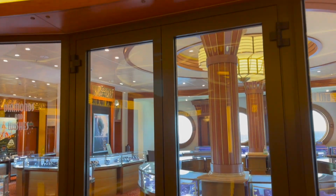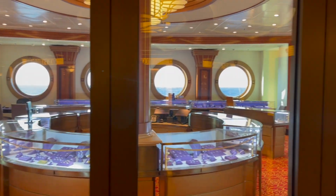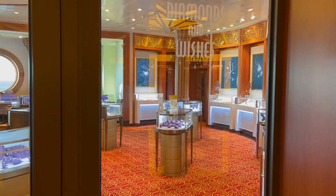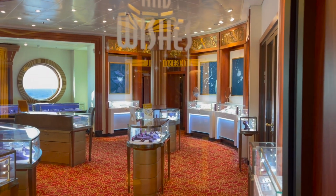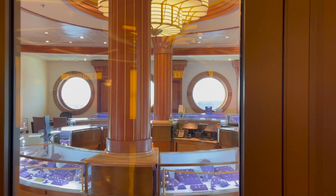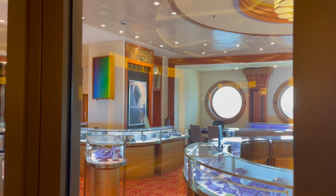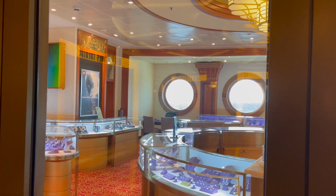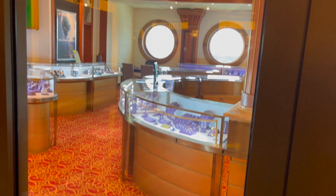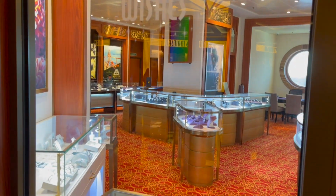We have Diamonds and Wishes. This is the jewelry store. It's across from Mickey's Main Sale and Sea Treasures. They do a lot of different events in here that the girls have enjoyed coming to, where they have you guess the carat size and fill out a little slip, and if you come back at a certain time, you can win a little piece of jewelry. So that's a fun little activity that you can do, and maybe win something cool to take home.